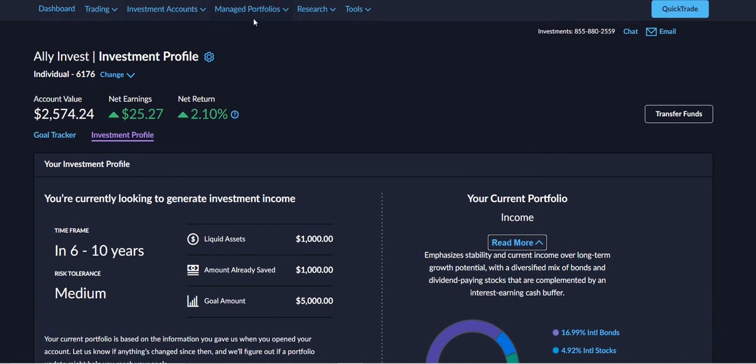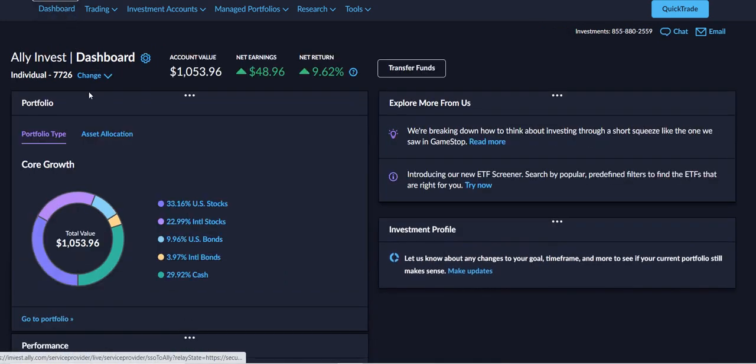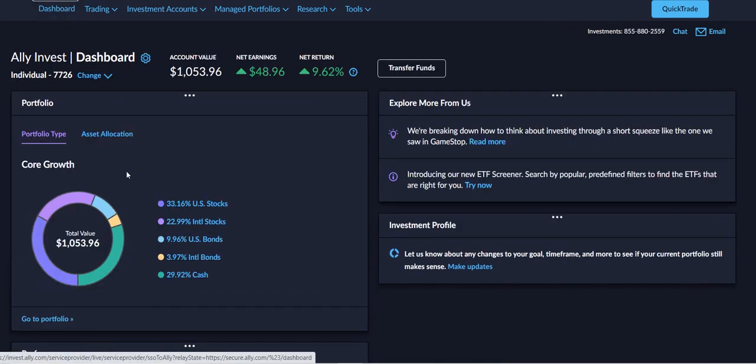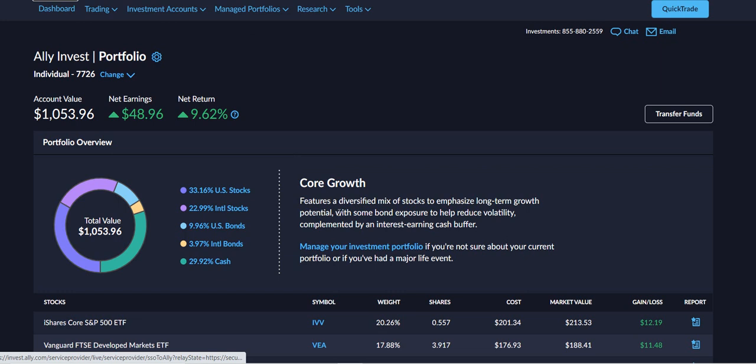But my second one that I have, I'm going to go here. This is my second managed portfolio. Was this the same one? Okay, so yeah, here we go. So this is my second one, and this one right here is my core. And again, it's the same thing. I just wanted to have both options.